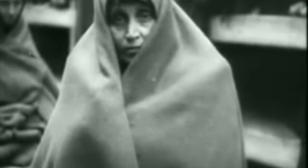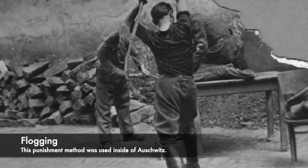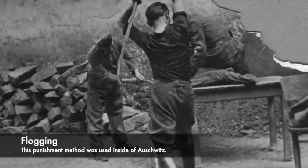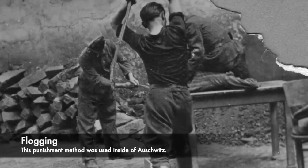One of the most public punishments used inside of Auschwitz was flogging. This was where a victim was beaten with a whip or a rod or other weapon, and usually someone was struck across their back. It is a punishment that dates back centuries, but inside of Auschwitz flogging was so brutal that it could result in death.